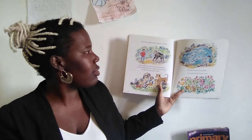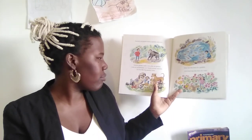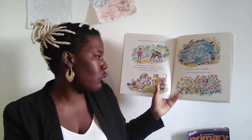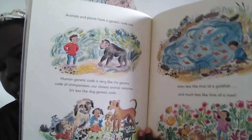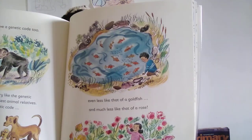We are nearly at the end of the book. Animals and plants have a genetic code too. Human genetic code is very like the genetic code of chimpanzees, our closest animal relatives. It's like dog genetic code. Even less like that of a goldfish and much less like that of a rose. Look. So animals also have genetic code. And so do plants.